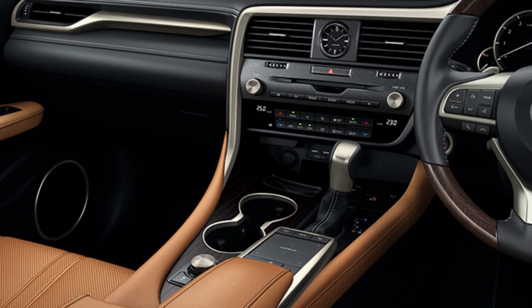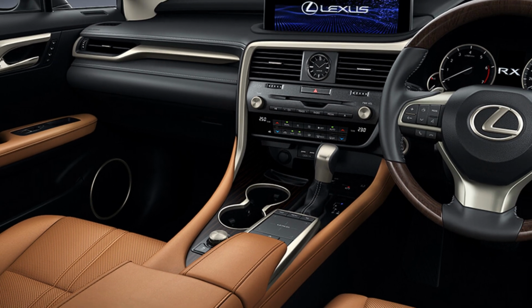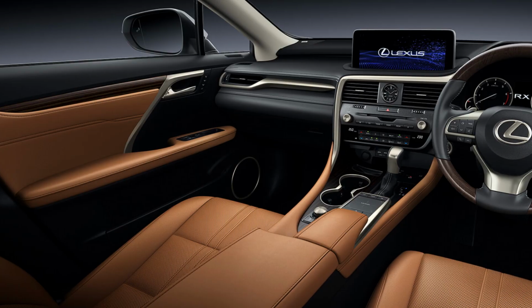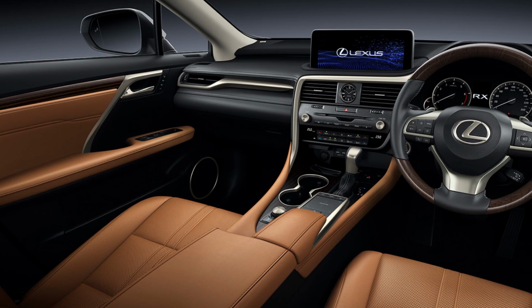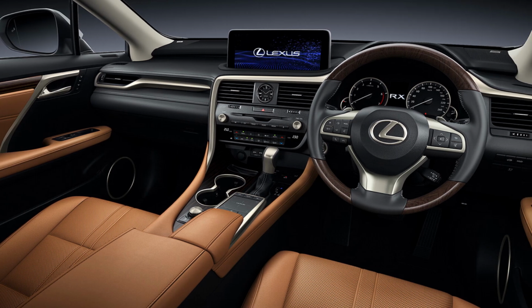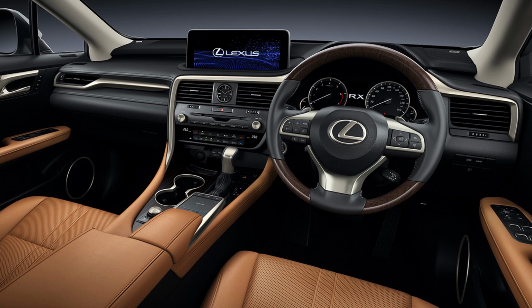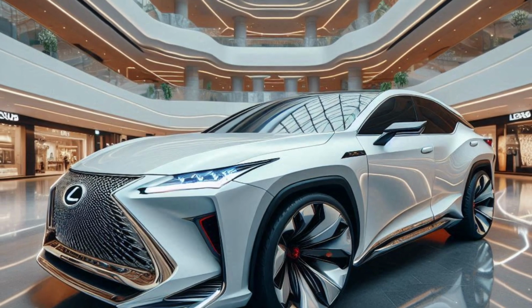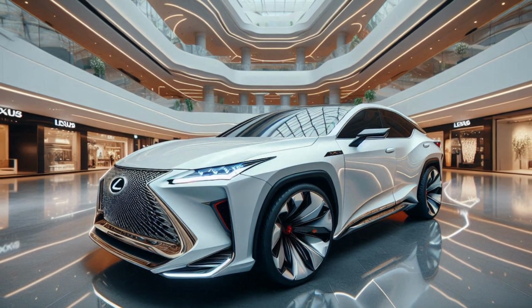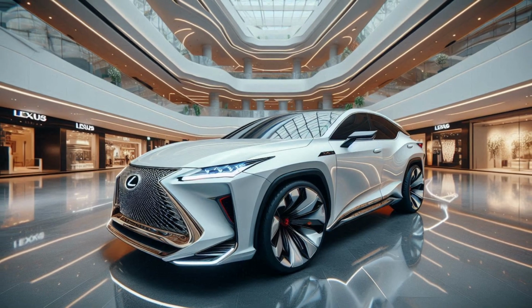Inside, the RX 350 offers seating for up to 5 people across 2 rows. The dashboard design is seamless, flowing perfectly into the door panels. The large center screen is integrated into the same trim piece as the instrument cluster, providing a cohesive look. Plus, you've got 2 large dials and touch capacitive controls, along with a stubby shift knob for a modern touch.